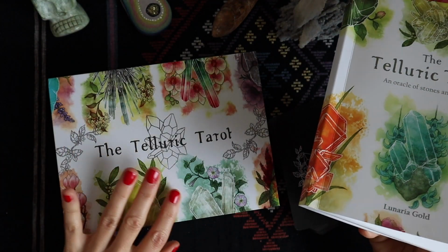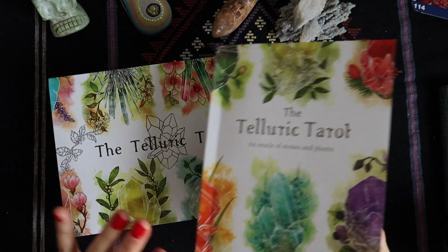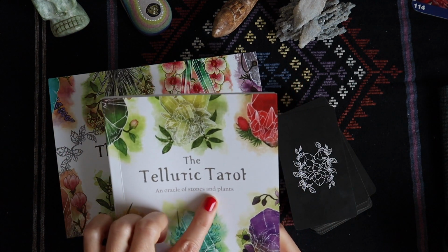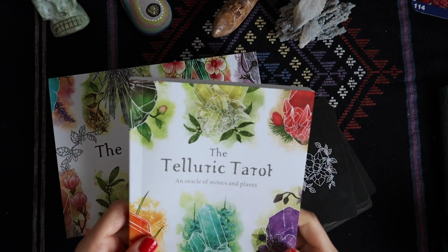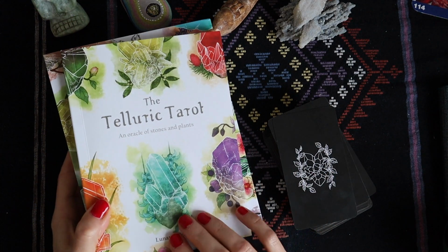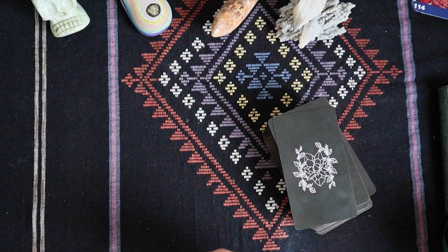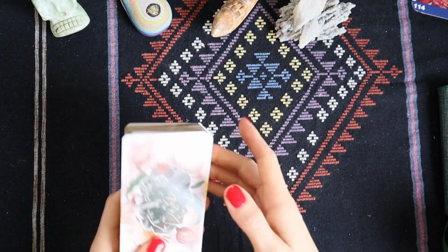So I think the Telluric Tarot might be a little bit of a misjudged name in a sense. It sounds beautiful, but it's the Oracle of Stones and Plants, so maybe Telluric Oracle would be even better in my opinion, because it's not really so much a tarot. But when we spoke about it, she actually used the tarot system to narrow herself a little bit. So in some way it is of course inspired by tarot.